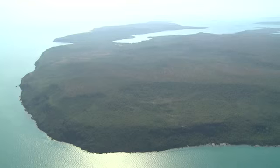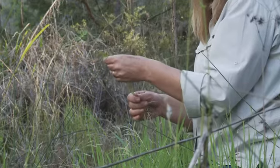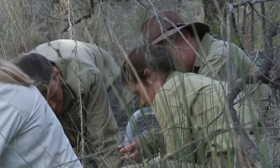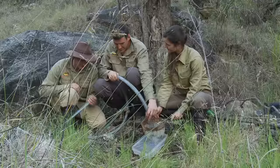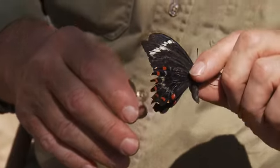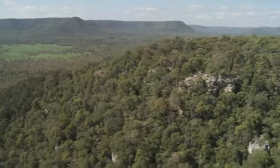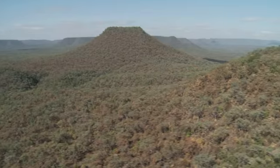Bush Heritage reserves and partner properties support hundreds of vertebrate species, thousands of plants and innumerable invertebrates. The research that we are undertaking through our science and research plan with our partners will not only inform us about which species are present on these reserves, but what the threats to those ecosystems and species are and how best to manage them.